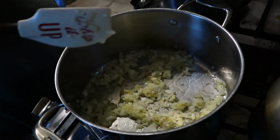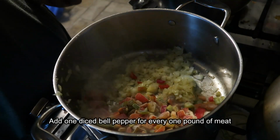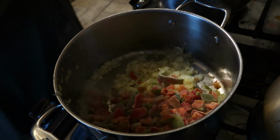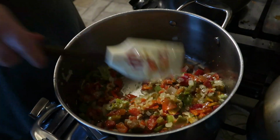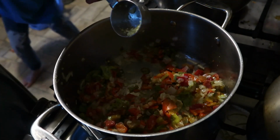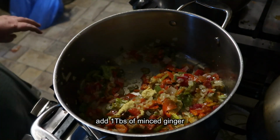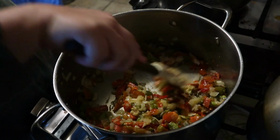So let's just get that going. Most people are not gonna make as big of one as I am getting ready to. So I add an enormous amount of peppers. We love the flavor. I'm just going to do that. And I'm going to add about a tablespoon of minced ginger. If you like it more gingery, please, by all means, add more ginger.